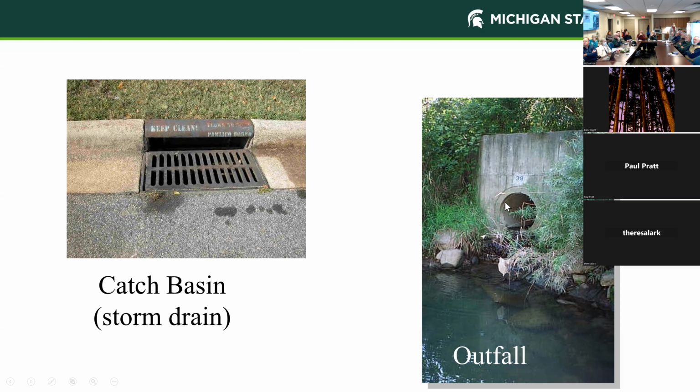So we are under permit to make sure that that's as clean as it can be, that we're not contributing pollutants. With climate change, you're getting so many massive rain events that it's just crushing the system. There's no way you can design for that. Now we're talking about infrastructure problems. That's a whole other topic, you should bring somebody in to talk about infrastructure and climate change. I'm not that person.